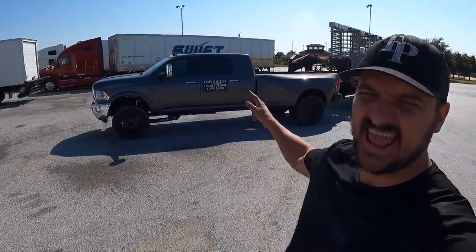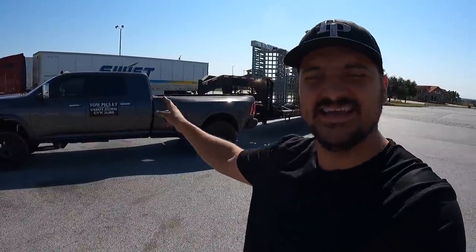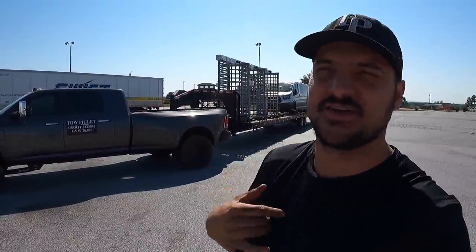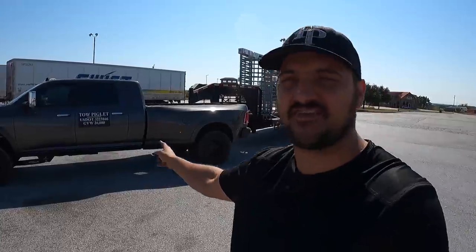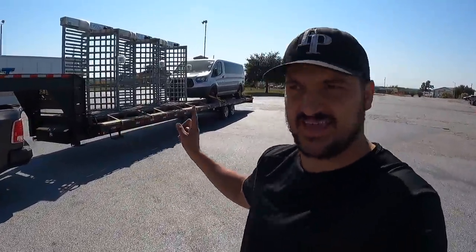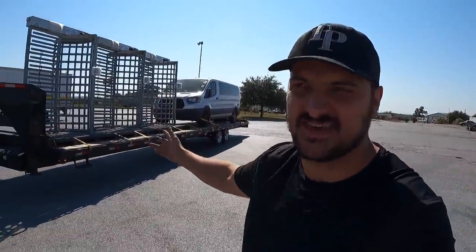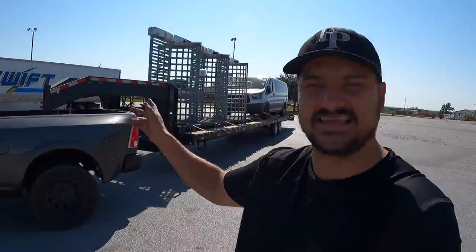Good morning. Today, I want to check what kind of MPG this new, well, not new, it's new to me, this 2015 Ram 3500 Cummins with the Aisin gets. What kind of MPG does it actually get? As you can see, I'm hauling my first load with it right here. It's these turnstiles in the van. If you watched the last videos, you know exactly what it pays and where it's going, Texas to California.